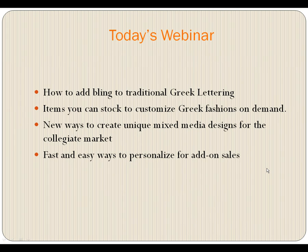Just to do a quick overview of what we're going to be talking about today: how to add bling to traditional Greek lettering, items that you can stock to customize Greek fashions, also new ways to create unique mixed media designs for the collegiate market. We've got a whole lot of mixed media items to show you. Fast and easy ways to personalize for add-on sales.